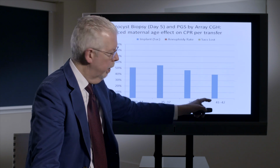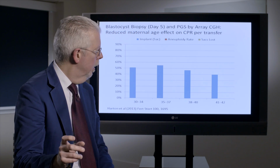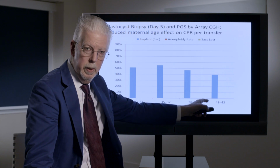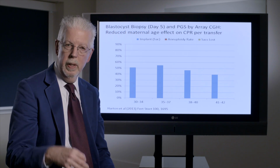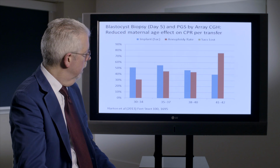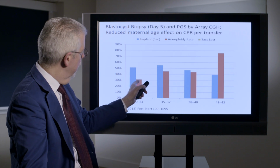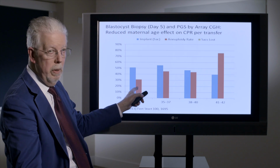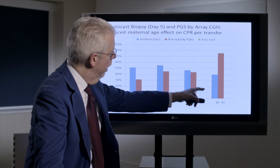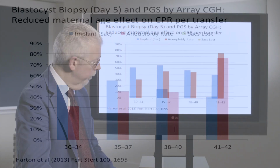But we have to bear in mind this is only a minority, very much a minority of patients, because most patients, when they get to this age range, you may find it very difficult to find even a single embryo that's euploid. When we look at the aneuploidy rates, there is this very high level. Even in the younger patients, you have 30%, and it comes up very sharply in women in their 40s.